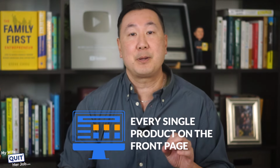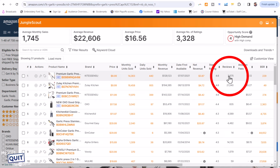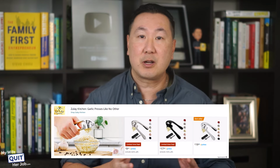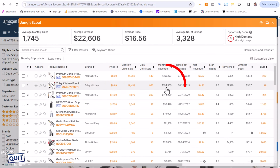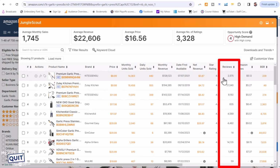Jungle Scout will literally go through every single product on the front page and tell you approximately how much that product is making, the number of reviews, and its sales velocity. So in this case, we did a search for garlic press, and it looks like the number one spot is making over $100,000 every single month. And you can see all the sellers up to the top 15 in Amazon, along with the number of reviews.